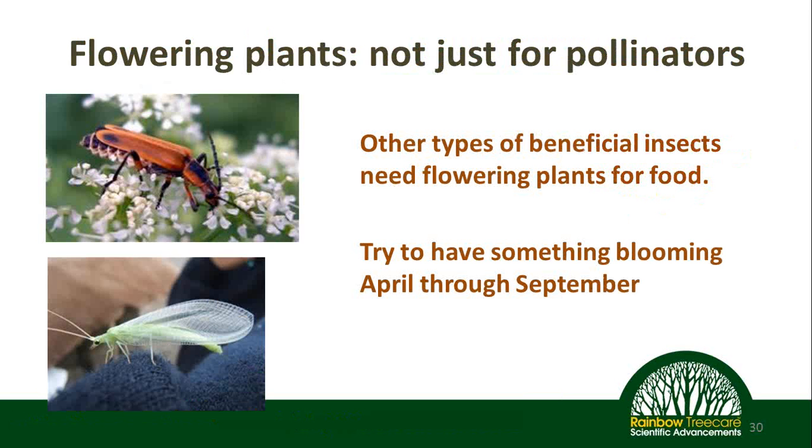I'd like to keep in mind as well, it's not just pollinators that need flowering plants. There's other beneficial insects that if you have flowering plants, that diversity in your landscape, that will be providing food sources for soldier beetles and lacewings, these two insects pictured here. For part of their life, they feed on other insects that are harmful to your garden or your trees. And for other parts of their life, they're looking for pollen or nectar. So if you have something blooming April through September in your landscape, that's a rich source of food for all these other kinds of insects, not just pollinating insects.